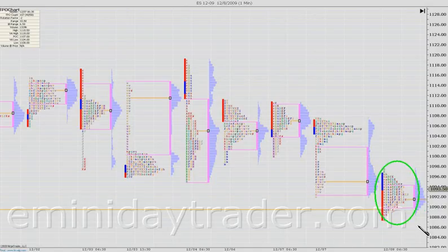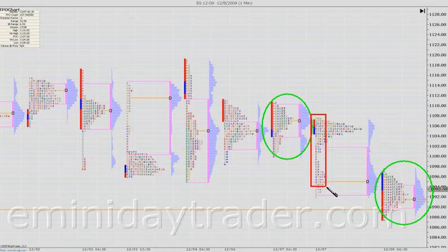If this is your first time seeing this video, this is a market profile over here and its corresponding volume profile. This is what occurred yesterday. This profile here in between in the red square is what occurred overnight.